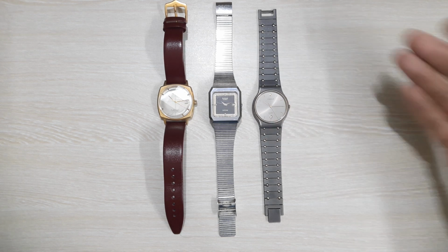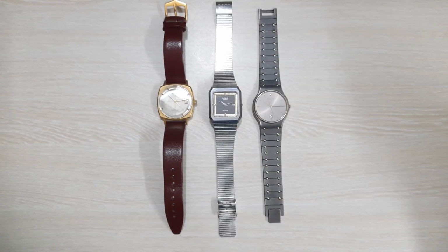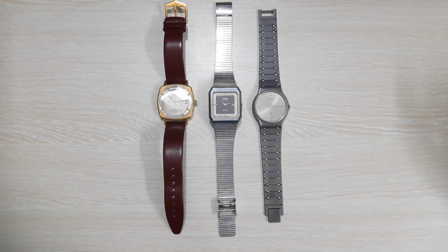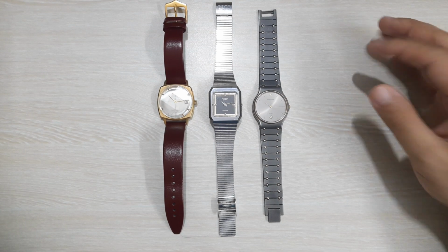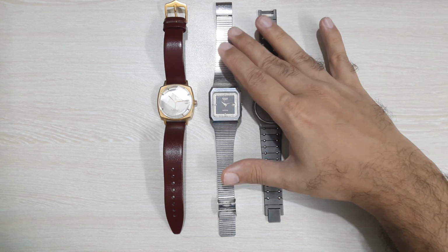So, right in front of me, I have three watches, and these watches belong to my father. These are my father's watches. Now, he doesn't wear watches these days, but I do remember him wearing these a lot, especially these two.